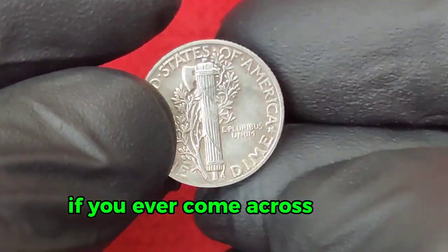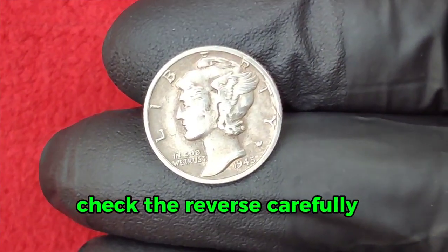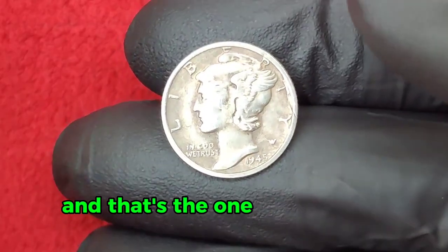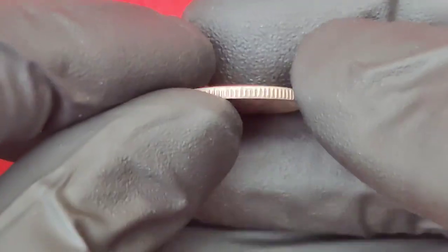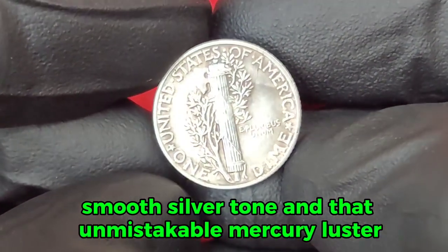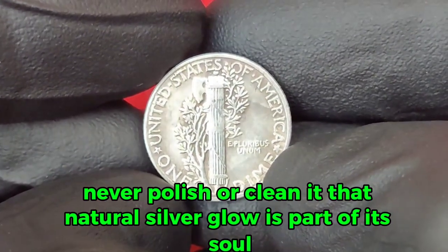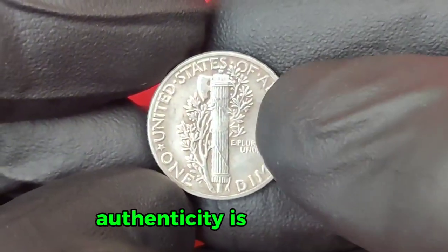If you ever come across a 1945 Mercury dime, check the reverse carefully. If there's no mint mark under the torch, you're looking at a Philadelphia strike, and that's the one collectors go wild for. Check for strong details, smooth silver tone, and that unmistakable Mercury luster. Never polish or clean it. That natural silver glow is part of its soul. Because in the world of coin collecting, authenticity is everything.